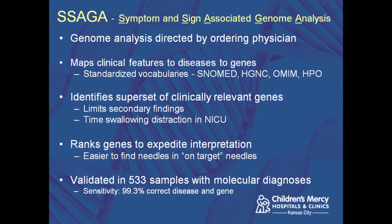STAGA is a lightweight web application. The current version's written in Ruby on Rails. We've got a Java version on the way. The idea is to put the symptom entry into the hands of the physician who's not a genetics expert. What STAGA does is it limits the analysis to the set of genes that are most relevant to the patient's symptoms. So the physician goes to this tool and enters what the patient has, and then behind the scenes we turn that into a candidate gene list.